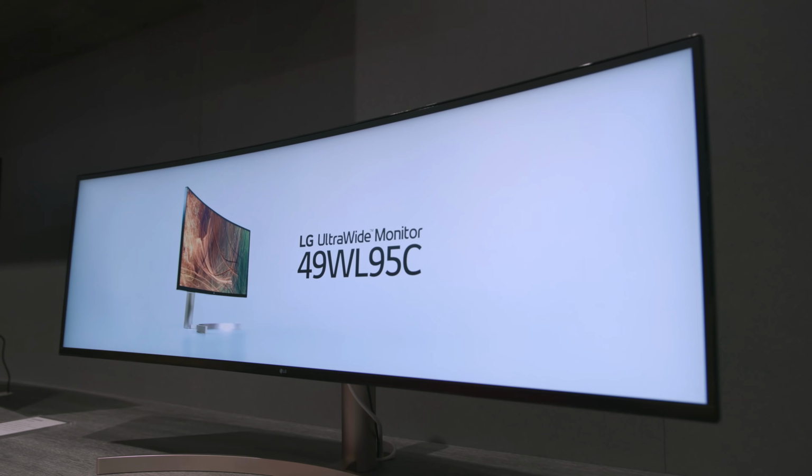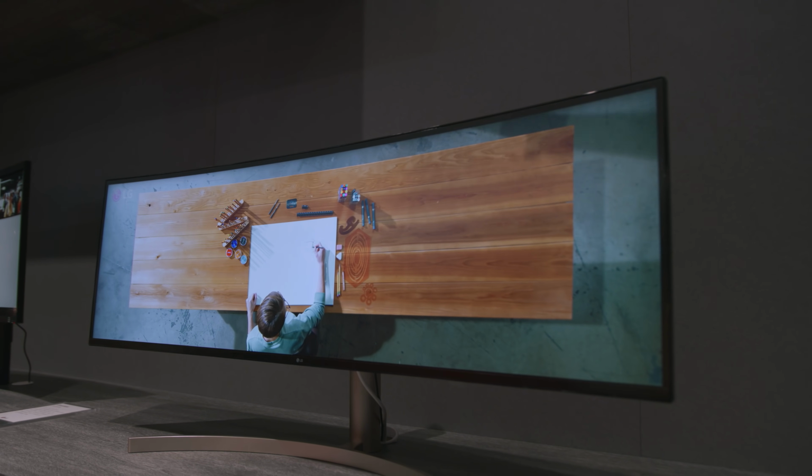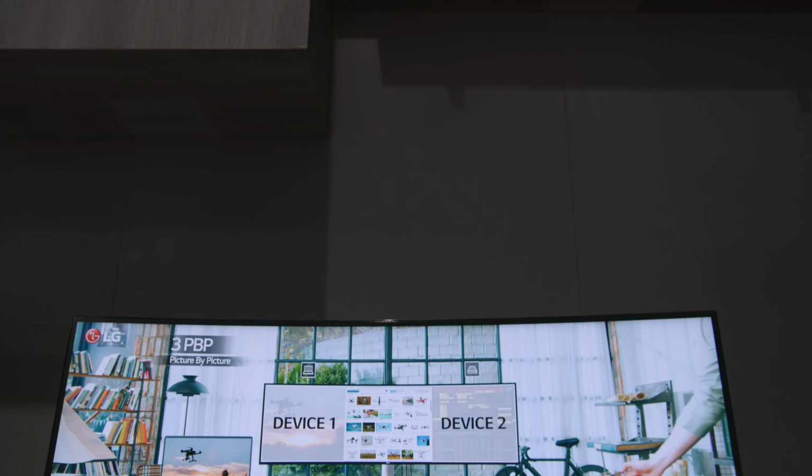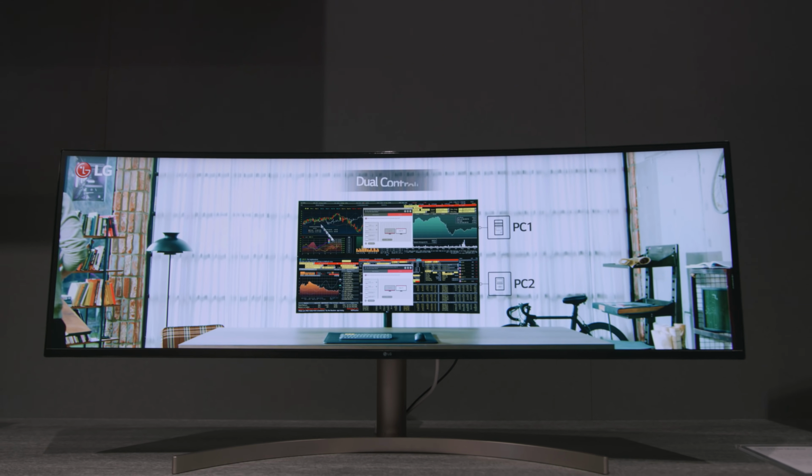LG also had a brand new ultrawide monitor with a massive 49-inch size. Now the name of it is the LG 49WL95C 49-inch ultrawide monitor. What's cool about this though is it is not only a giant screen, but importantly it's basically a pair of 2560 by 1440p monitors stuck together. So with a 5K by 1440 resolution, this is going to be awesome for gaming. It's not going to be out just quite yet, but you better believe I'm going to get my hands on one to take a video of.